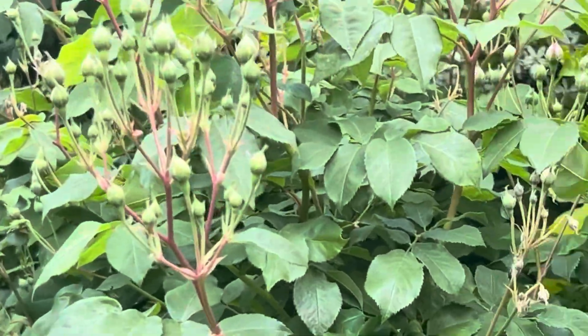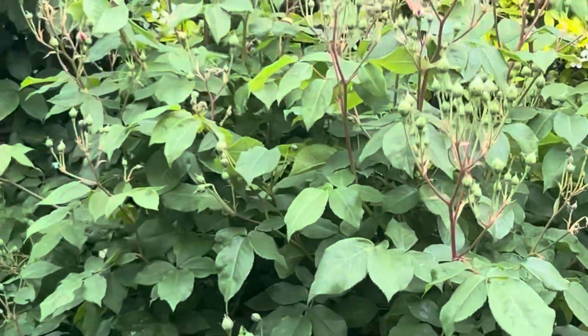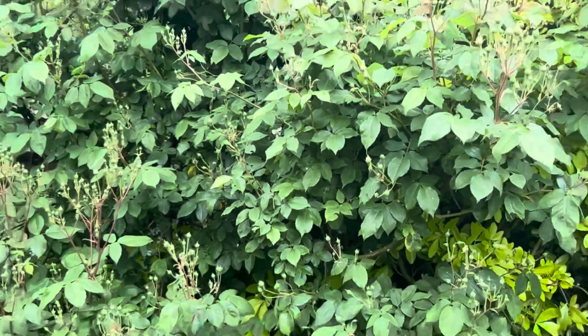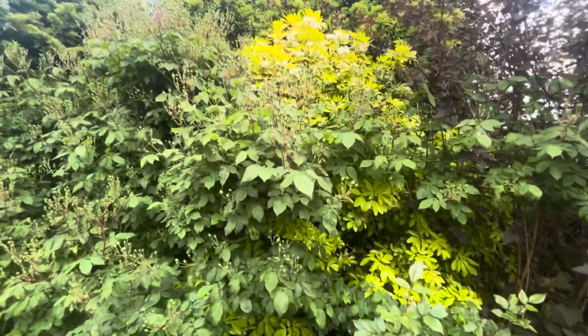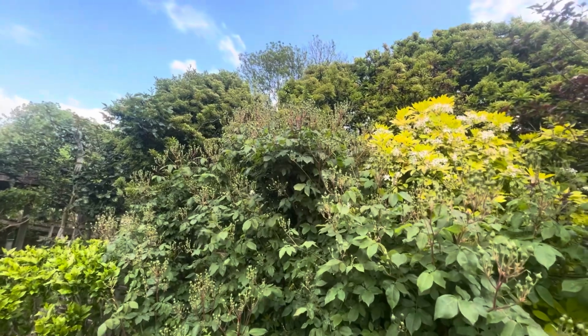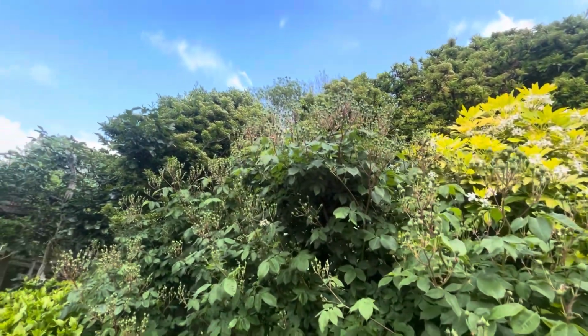This Blush Noisette, let's get out of focus a bit. Let's go down. That can't be right. That's better. The Blush Noisette is going to be absolutely covered in flowers. Buds, just hundreds of them. So that'll be good.